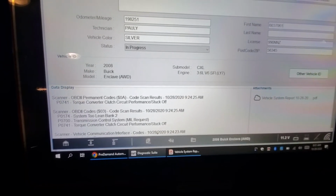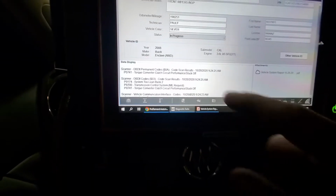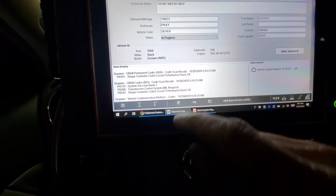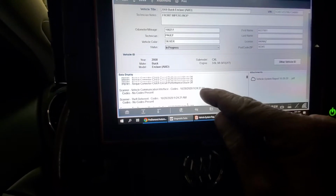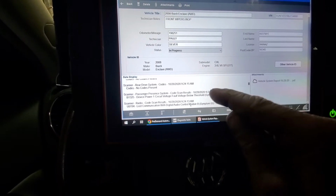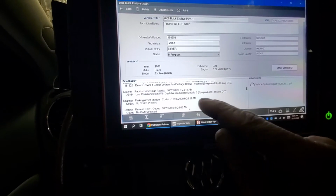Now, there are a lot of codes in this thing, and they're on their way to an event, and the wipers just stopped working, I guess, and that's all they're concerned about. So I've already done a complete code scan. You can see there's low voltage codes in there, communication codes.